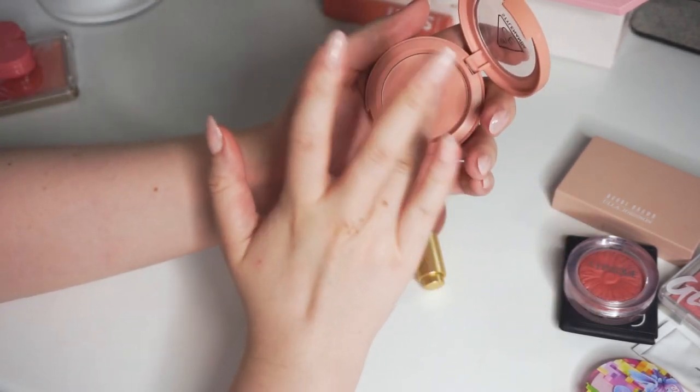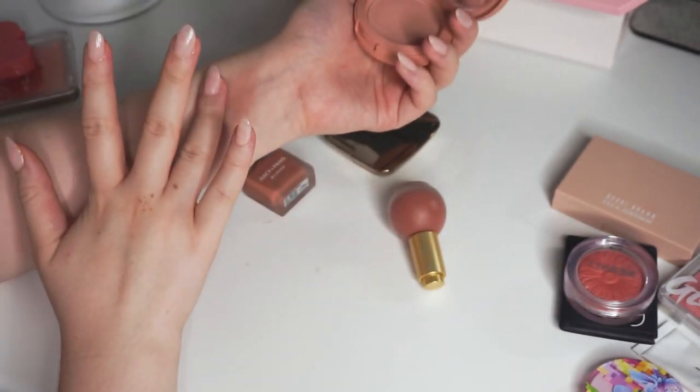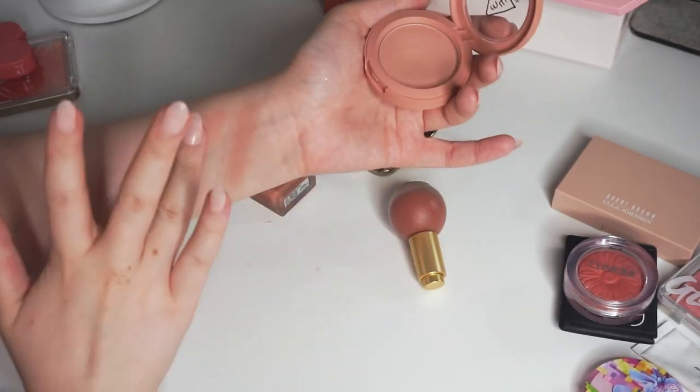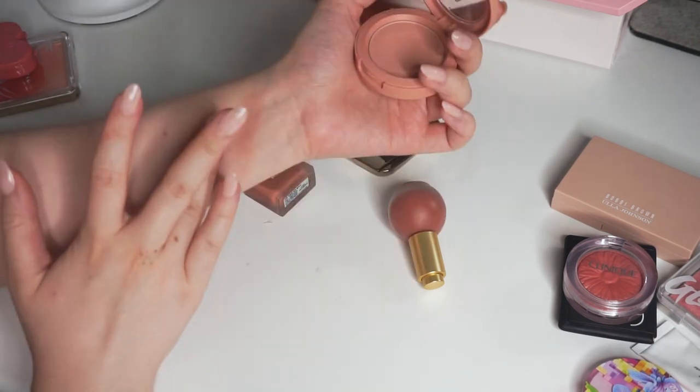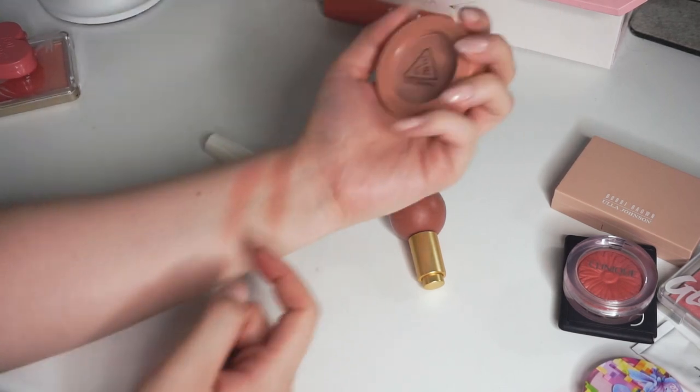And then I have the 3CE blush, which I'm probably also not going to part with. This is the Mono Pink blusher. I love this in winter for some reason. I don't know. It just looks really pretty. That isn't swatching amazing. I have had to do a few passes for that. You can see they're a little bit different.